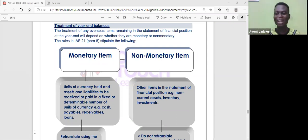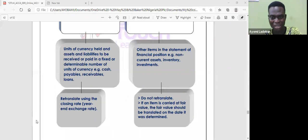again. If it is a monetary item, cash, payables, receivables, or loan, you will retranslate using the closing exchange rate. If it is a non-monetary item, your non-current assets, inventory, or investment, you will not retranslate. However, if it is a PPE carried under the fair value model, maybe land or building carried under fair value, you will retranslate using the spot exchange rate on the date that fair value was determined. So that's what you have here.